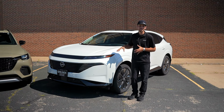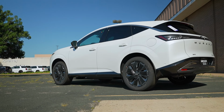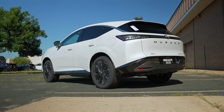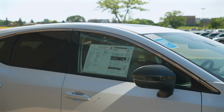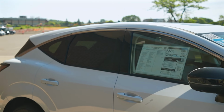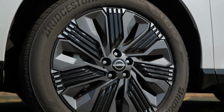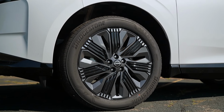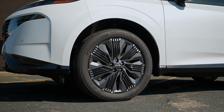The white exterior on this Platinum does look very cool. You can also get a two-tone look where it would black out the top of the vehicle depending on which trim level you're looking at, but this does look amazing, especially when paired with the 21-inch wheels. It's a black with a little bit of silver in it, but it gives it a very unique and distinct look and looks very upscale.